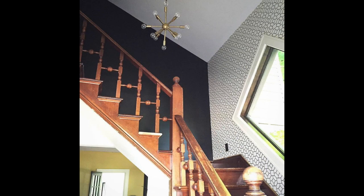Okay, so now we can see the benefit of an impact wall, an accent wall, here painted in a pretty dark shade of charcoal, and how much it just highlights and really brings out the detail, not only in that wallpaper, but also on the woodwork on the staircase. I mean, that railing and those spindles are really just screaming out at you about their uniqueness and charm. Now, this also draws a lot of attention up to that chandelier. It enhances, in my opinion, the patina and finish of that light fixture, and just adds a lot of pop and wow to the staircase.